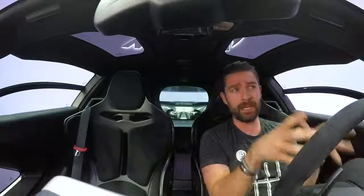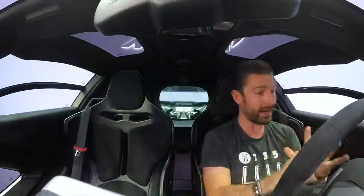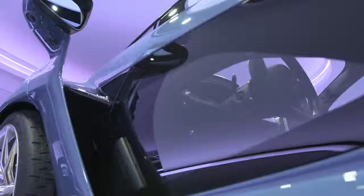Now then, I think it's important to say that this car is not to be confused as a P1 successor. The reason for that is, this is entirely focused to be a track car. It just so happens that it wears a set of number plates and you can drive it to the track. However, the more I tell you, the more you'll understand what this thing is about.